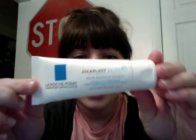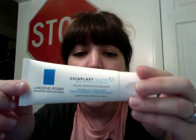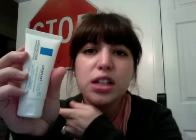And then, of course, I've been using my La Roche-Posay Cicaplast Baume, the B5 version. So this is a thicker one. I love this. This is my moisturizer I use every single day, twice a day, in the morning and at night. I do not have any skin flakes, patches, anything. This is like $15 on Amazon. This is the only one I have found yet that does everything I need it to do.